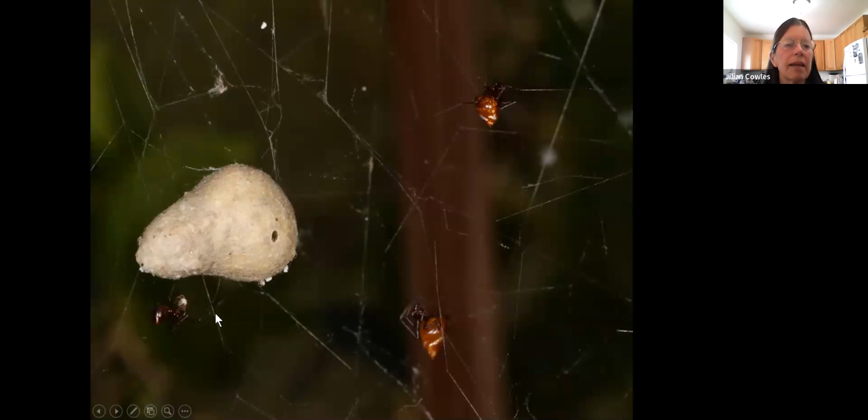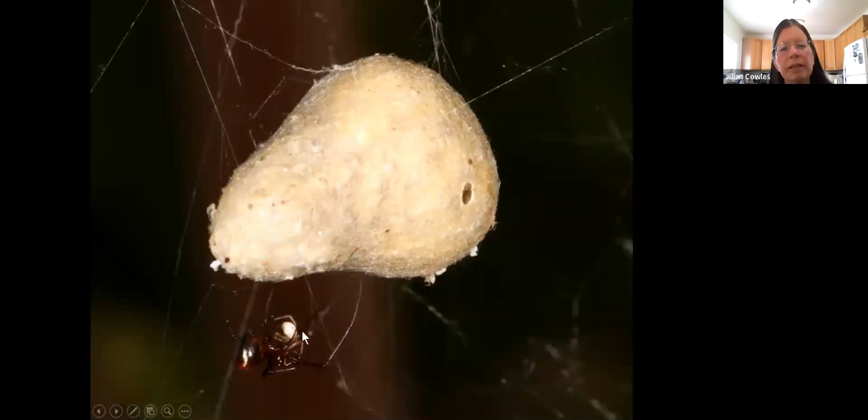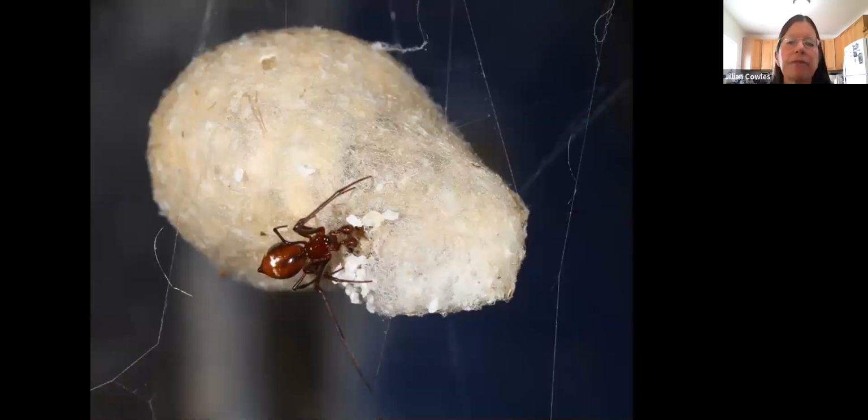And the male has a little white something that he's feeding on. And if you look more closely, that white something is a baby black widow. Believe it or not, baby black widows are almost pure white when they first emerge from the egg sac. When he was done with that, he went back for seconds. And you'll notice that he has just a small hole in that egg sac.